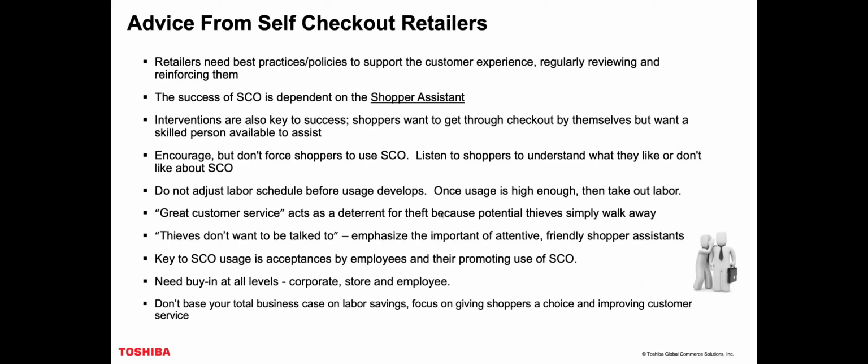All right, here's my last slide. We talk to retailers all the time, and we ask them, if you were going to talk to a new SCO retailer that was getting ready to launch into the SCO realm, what advice would you give them? They basically said, make sure you're following best practices and policies that support the customer environment, right? Your success really depends on the shopper assistant.